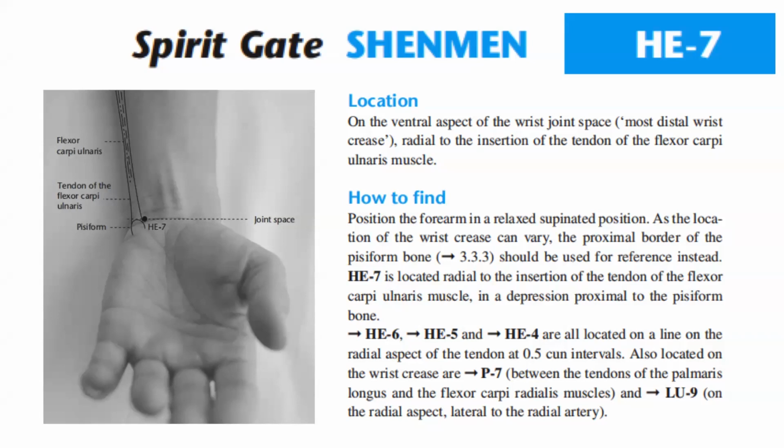Position the forearm in a relaxed, supinated position. As the location of the wrist crease can vary, the proximal border of the pisiform bone should be used for reference instead. Heart 7 is located radial to the insertion of the tendon of the flexor carpi ulnaris muscle in a depression proximal to the pisiform bone. Then you locate Heart 6, Heart 5, and Heart 4, which are all located on a line on the radial aspect of the tendon at 0.5 Sun intervals.